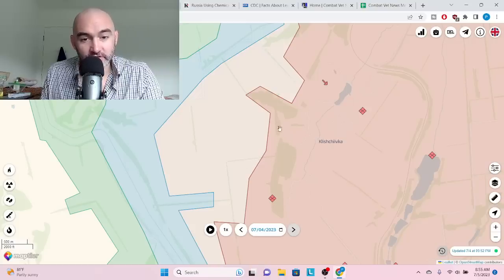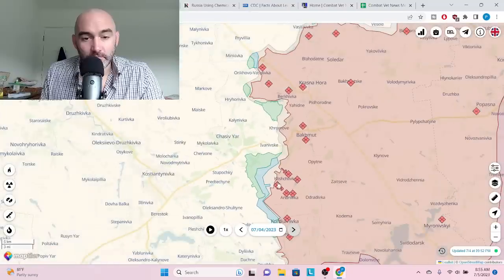But the real challenge is going to be the last real defensive line, so to speak, outside of Klitschivka. This forested area here, this forested area to its south, and this smaller belt of forest here. Some of these wider areas are really tough to clear out simply because, unlike these very narrow windbreaks, you can build fairly robust layered defenses in them. But nonetheless, it's a sign of continued progress.